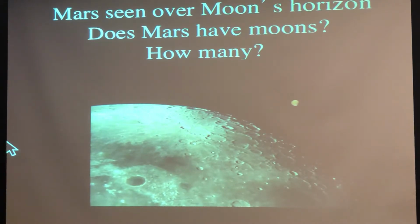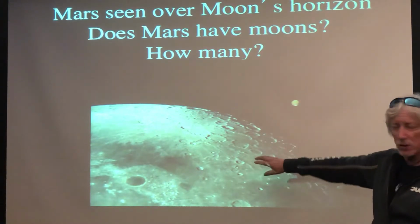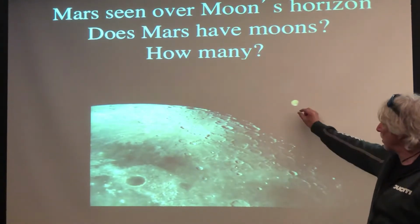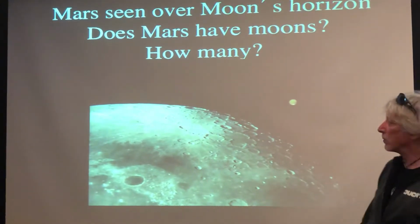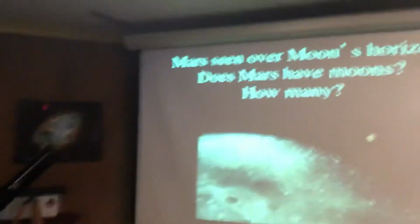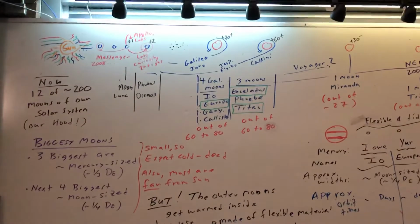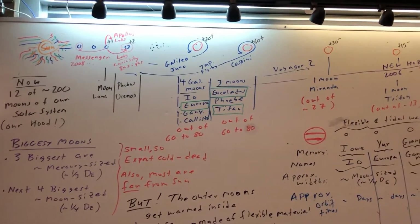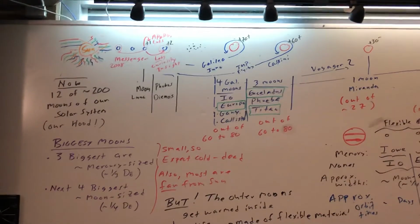So to finish that thought, here we have a nice roundish, nearly spherical moon. Mars has those 2 little potatoes, much smaller, much closer, and we'll look at those. So take a look over here at the board, and we are going to look at our hood, right? You know our hood. We've done a lot of exploration, talked a little bit about that.